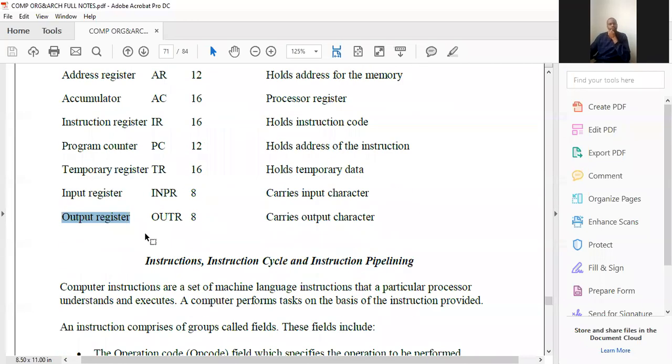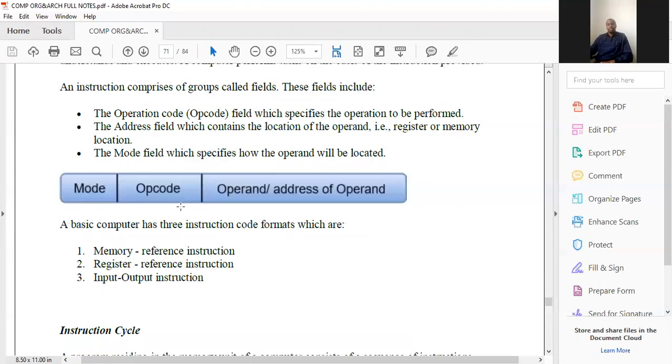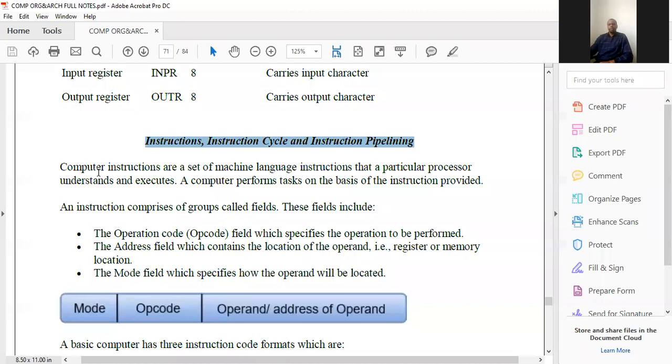All right. Instructions, instruction cycle, and instruction pipelining. This is just under microprocessor organization. It's not a different topic, it's in the same topic. So here we want to look at instructions and how they are manipulated by the processor.